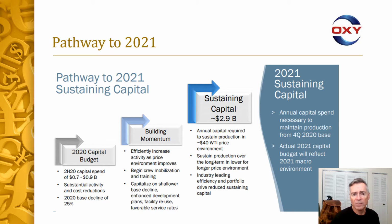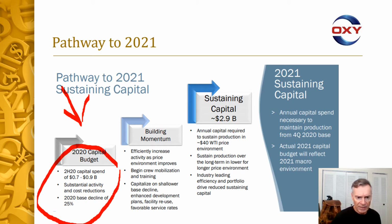This is Vicki Hollub's pathway to sustaining capital. Looking ahead, the pathway to 2021, we can see over here, starting from the left side, the 2020 capital budget, the capital spend of approximately 0.7 to about $1 billion for the second half of 2020, substantial activity and cost reductions, and a 2020 base decline of 25% in terms of the capital budget.